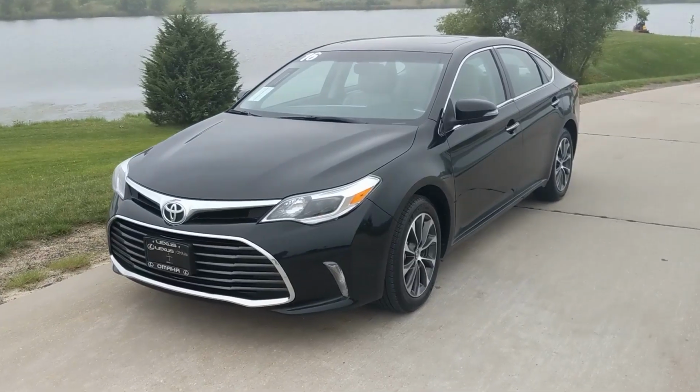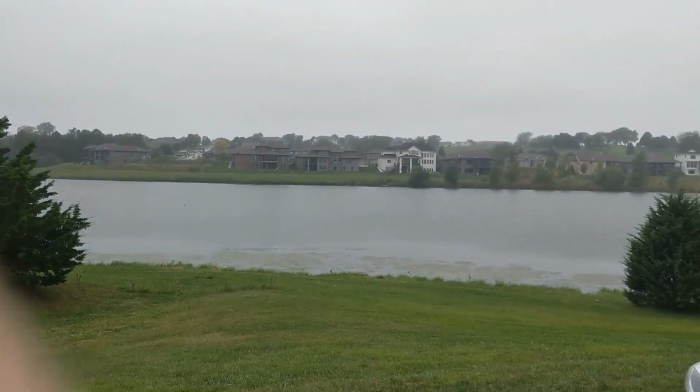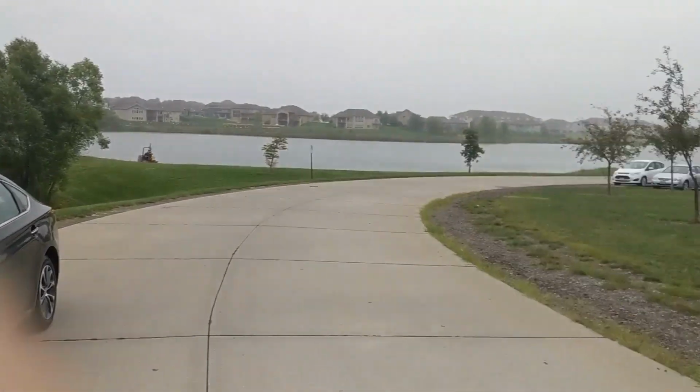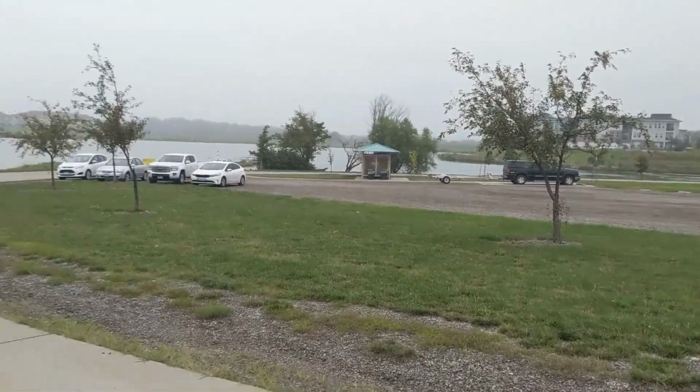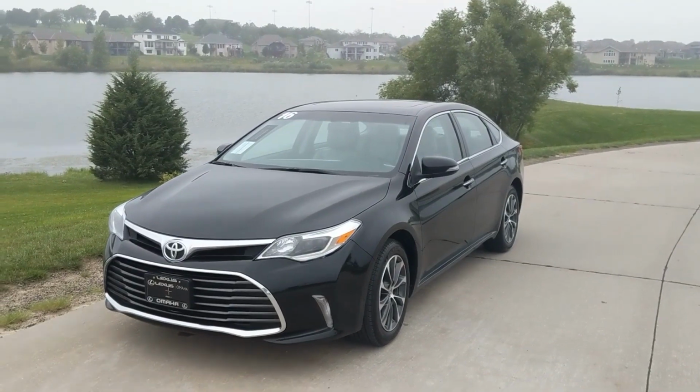I'm gonna make this walk around pretty quick. It's windy out here, guys. You can probably see the fog and the mist that's just coming down around the lake. It's not bad conditions, but not the best for recording.